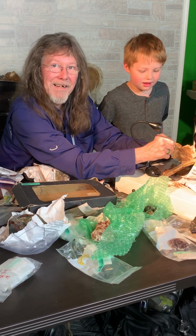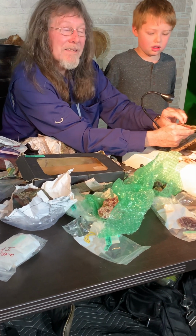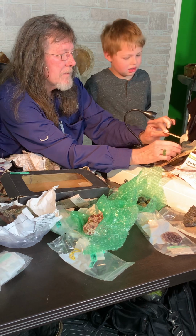Is it biotite or muscovite? Mica biotite is the black, darker mica. This is muscovite mica, which is the common mica found.